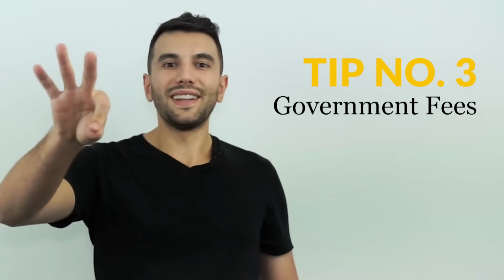Tip number 3, government fees. Now, government fees, I think, are the complete secret sting. They're a bit of a rip when it comes to property, but it's got to be paid. Now, by government fees, I'm not talking about stamp duty. That's something I'm going to come back to in a minute. These government fees can add up to a few hundred dollars. So again, you don't want to get caught out.